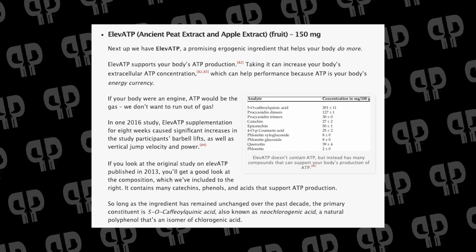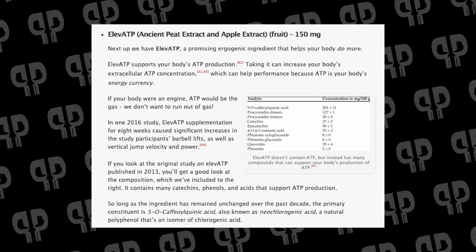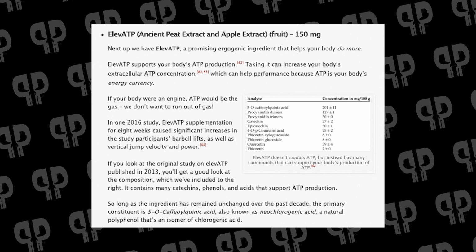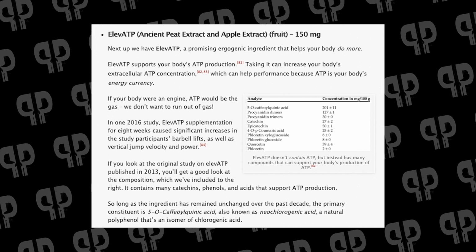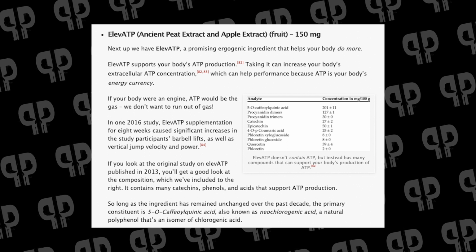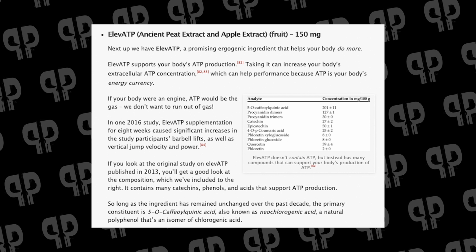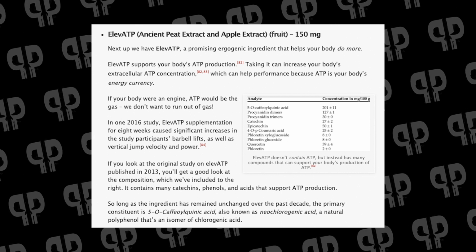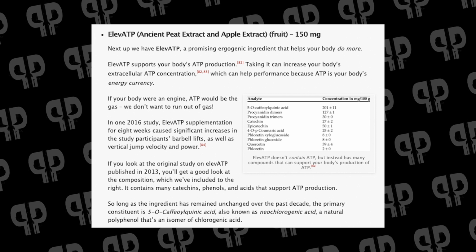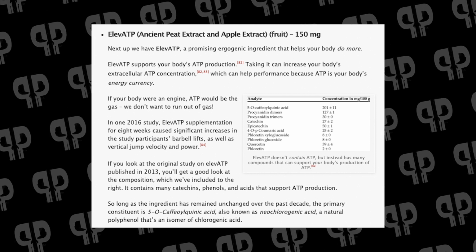Then we have ATP, which is not an exogenous ATP, but it is an extract from ancient peat and apple that is high in a lot of polyphenols that help your body produce more ATP. There's a few studies on it. Now, we do have the constituents. It's shown in a picture in the blog. It's from a 2013 study. Hopefully they kept the ingredient the same, and then you'll see what's really in there. A lot of people think that this is ATP, but it's not. It's a plant extract that helps you produce more ATP by having ATP-friendly polyphenols inside.